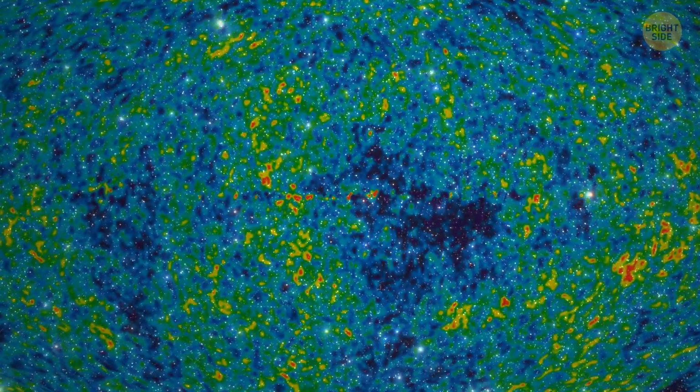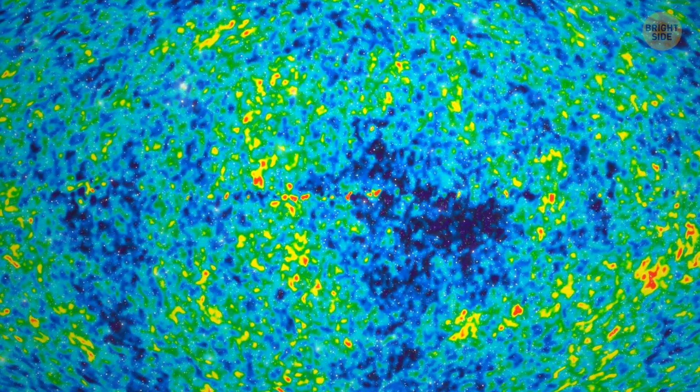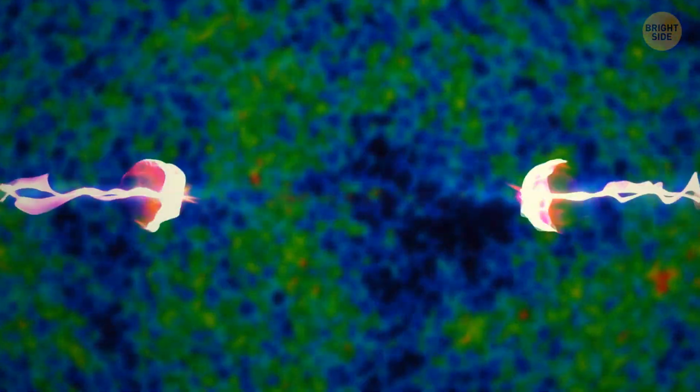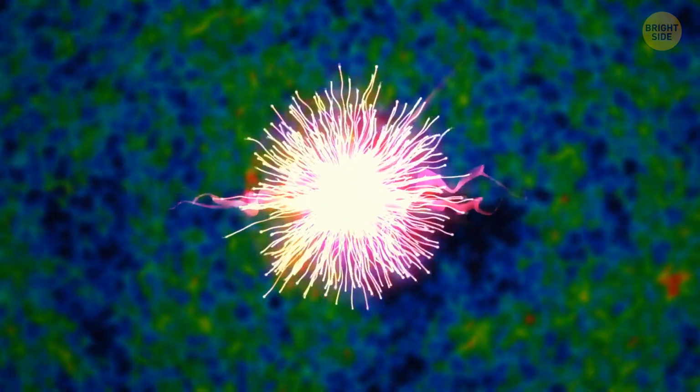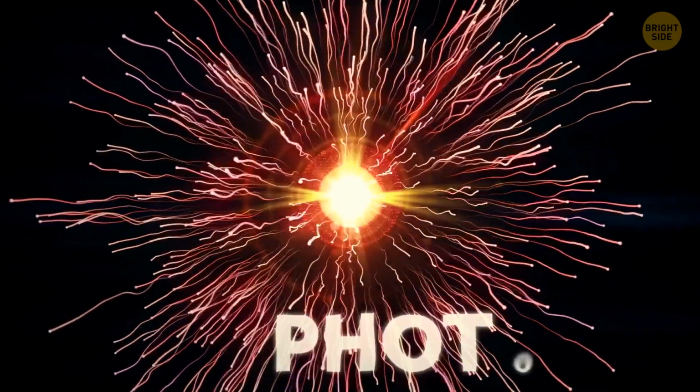Empty space is not really empty. At least, that's what quantum field theory says. It's actually filled with tiny vibrations that can turn into virtual particles if they have enough energy. These virtual particles can produce packets of light with low energy called photons.